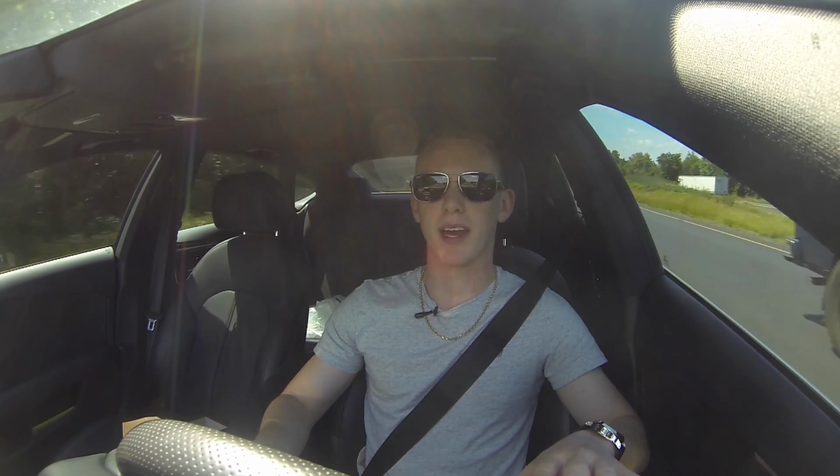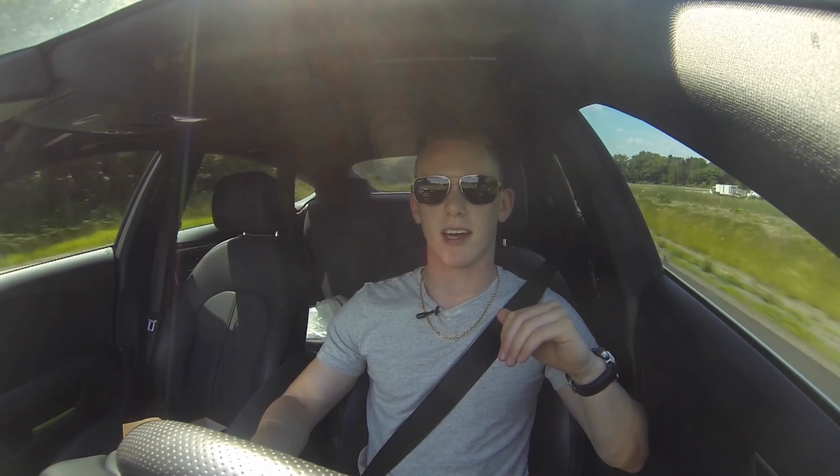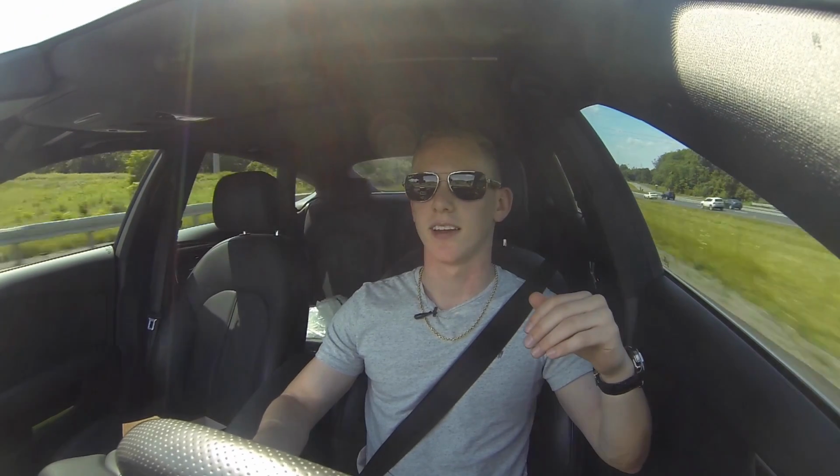Now, as far as space itself goes for actual occupants, the driver's seat and passenger seat are just fine as far as headroom and everything goes. The back seat has decent legroom, but the headroom is very bad for taller people. I'm only 5'10". I fit back there perfectly. But I have friends who are 6 foot, 6'5", and they complain about it every time they're back there. So that's something to keep in mind. If you're taller, it might not be the best car if you want to ride in the back.